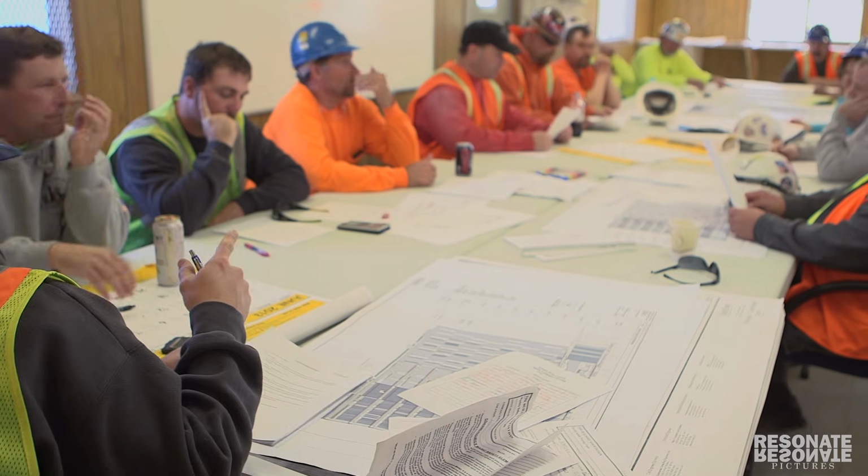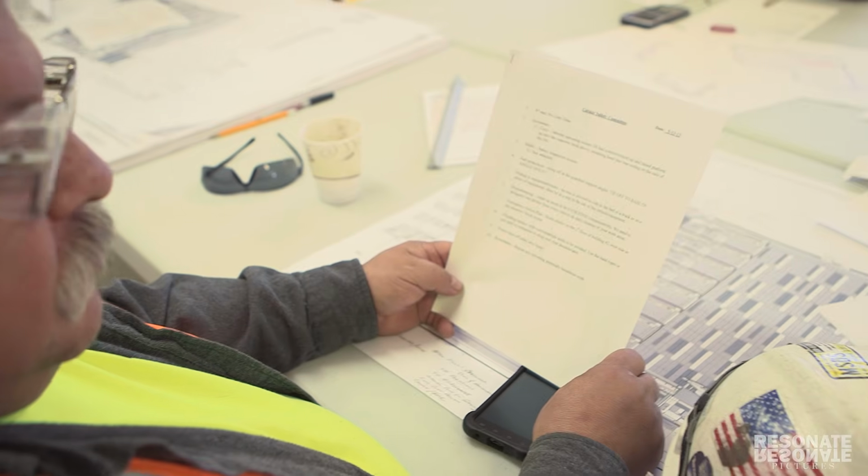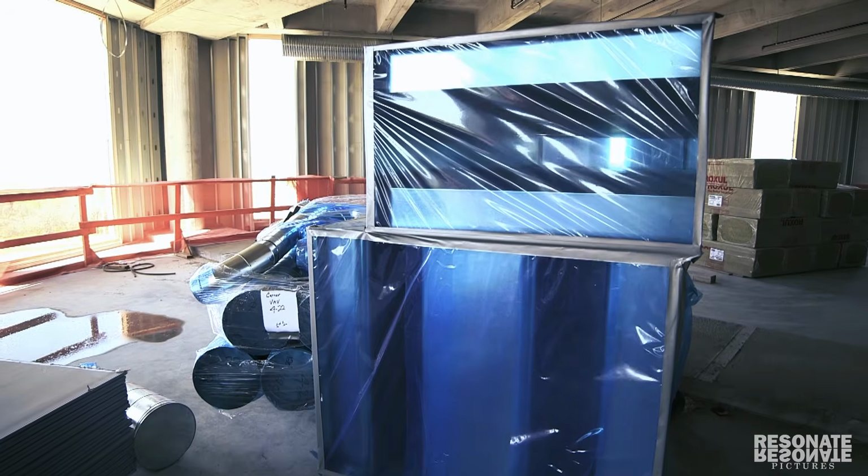If you see something that doesn't appear right, tell your supervisor and let's make it right. If you've got questions about how to do something, ask the quality assurance manager assigned to the project. Anytime that ductwork is stored on site, it needs to be kept off the floor and the ends need to be covered over.